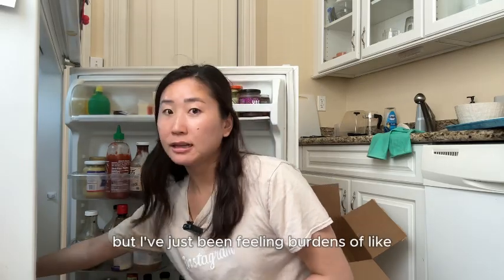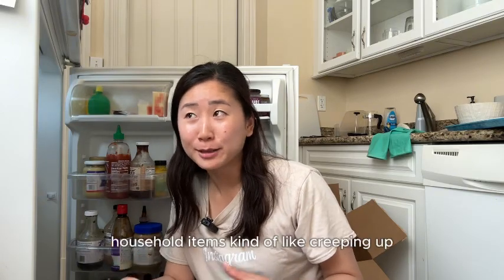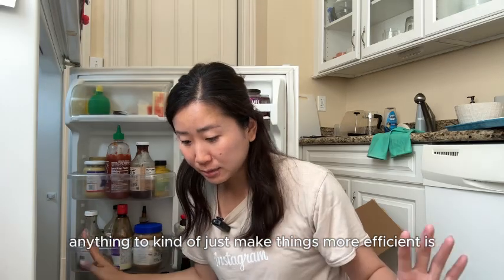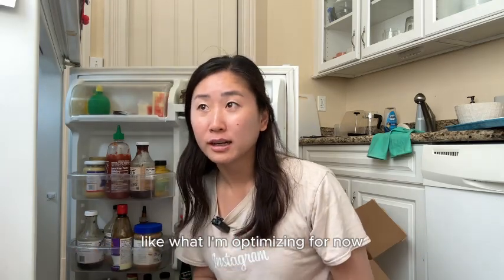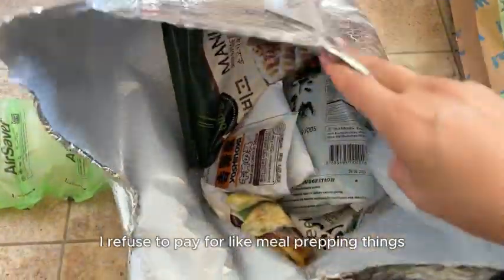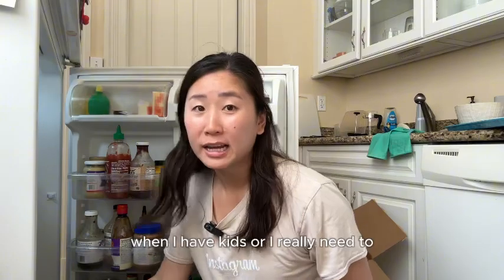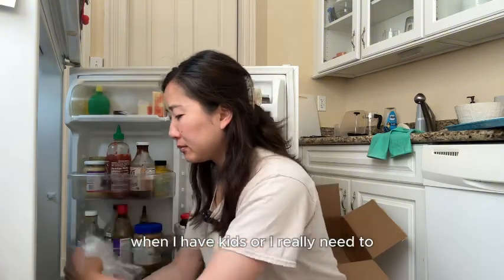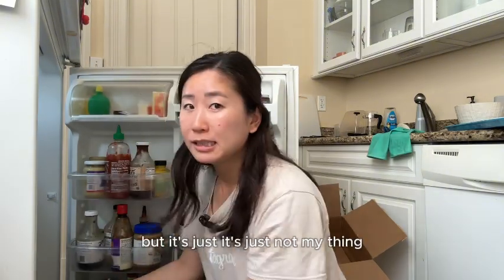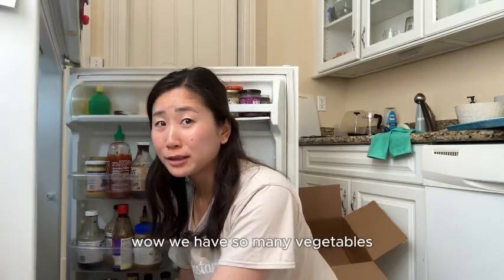But I've just been feeling burdens of life admin and household items kind of creeping up. So anything to make things more efficient is what I'm optimizing for now. I refuse to pay for meal prepping things. Maybe I'll get there one day when I have kids or I really need to, but it's just not my thing. I'd rather cook my own food right now. Wow, we have so many vegetables.